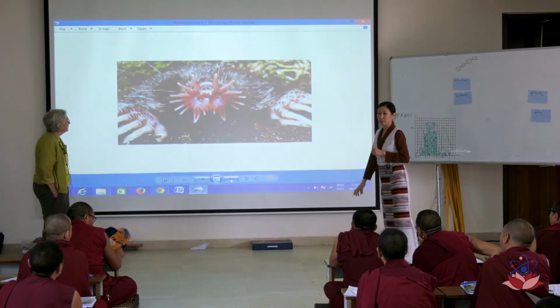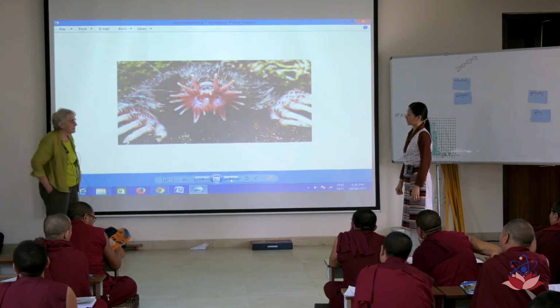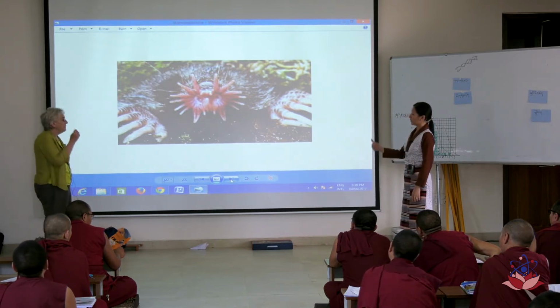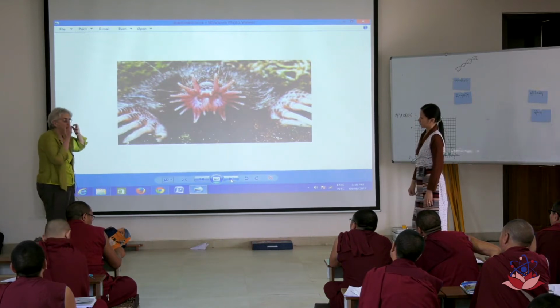I think it's the star-nosed mole, isn't it? Something like that? Yeah, star-nosed mole. So its nose doesn't look like ours, but it still has the same function to understand the environment.